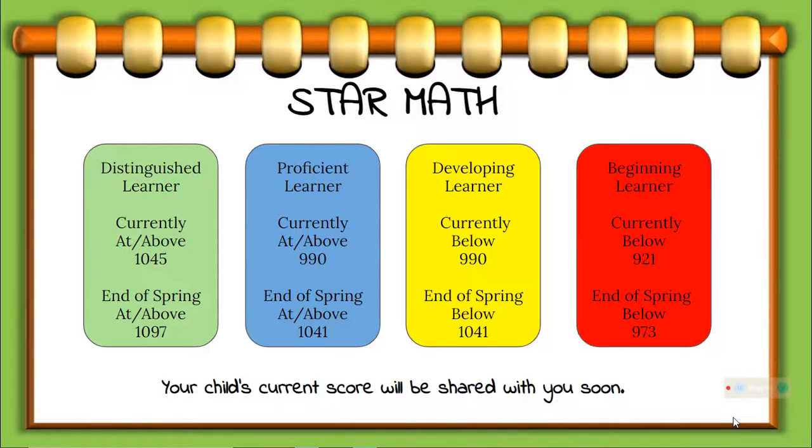Your child's STAR score will be shared with you very soon. When this information is sent home with your child, we will post this announcement on Living Tree and/or on the Facebook group, so you will know to be on the lookout for your child's score.